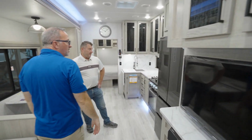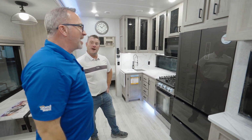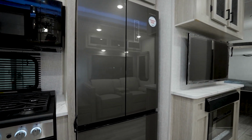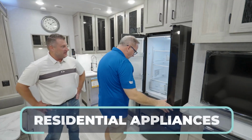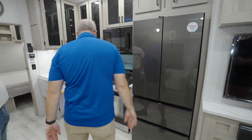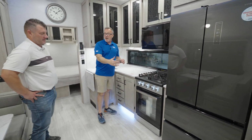Now we come into the kitchen, and I see right away, you guys go big, right? Big, man. Yeah, 14 cubic foot, 12 volt reefer. I love this. So, residential appliances. Look at the size of this thing. Man alive. Oh yeah, look at this, GE, and this is a GE Profile.